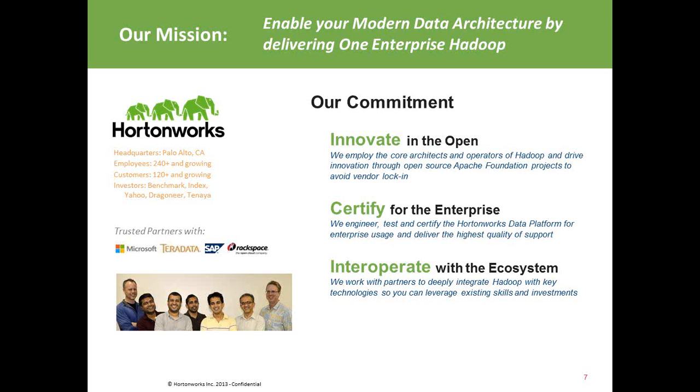Again, the strategy is to innovate the core, continue to contribute code to the open source community, and make sure that it's certified through the rigorous processes of the Apache Software Foundation. One key differentiator with Hortonworks is that we want to make sure that we interoperate with your existing ecosystem. We know that you've made investments in your data systems. You don't want to scrap all that technology. We're going to give you that ecosystem interoperability so that you're able to add. At Hortonworks, we look at ourselves as a +1.